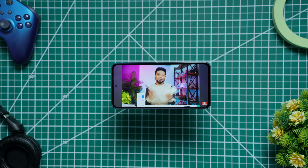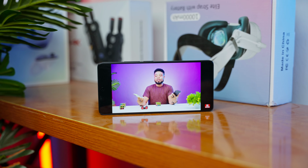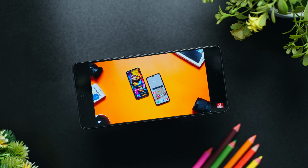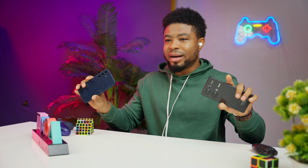Both the Samsung Galaxy A35 and the Redmi Note 13 Pro offer impressive audio features. They sound great, express good bass and all. They also feature dual stereo speakers to enhance the overall audio quality for various multimedia experiences. But in my opinion, I'd lean toward the Redmi in this category. There's something about it. For the mics, I would love for you to tell me what you think about these recordings.